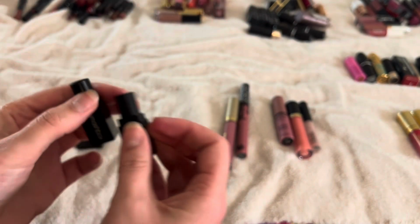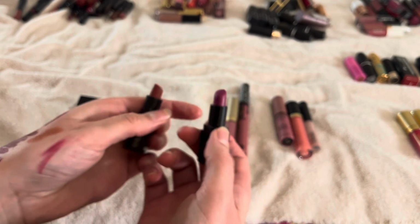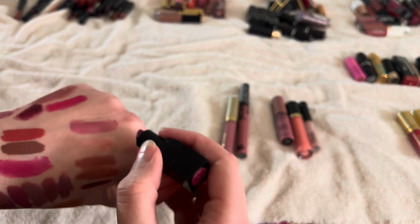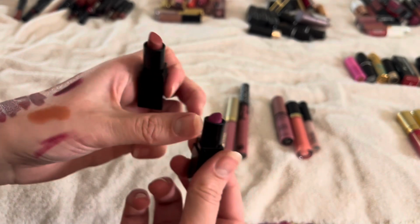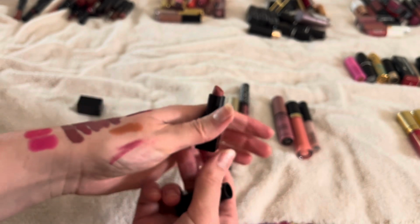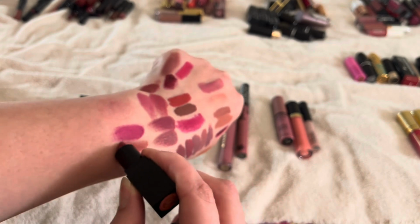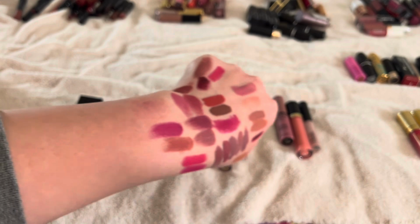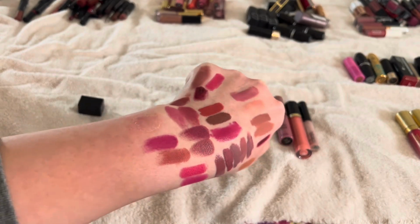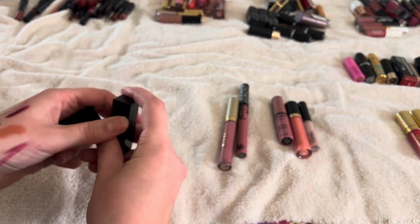And then these are two Smashbox ones. This is Bing and First Time. Don't go too crazy. These at one point were my favorite, but I don't know if they were always like this and I just didn't notice, but they've dried out a little bit, and they're a little bit too matte to be super comfortable, but they're also not particularly long wear.